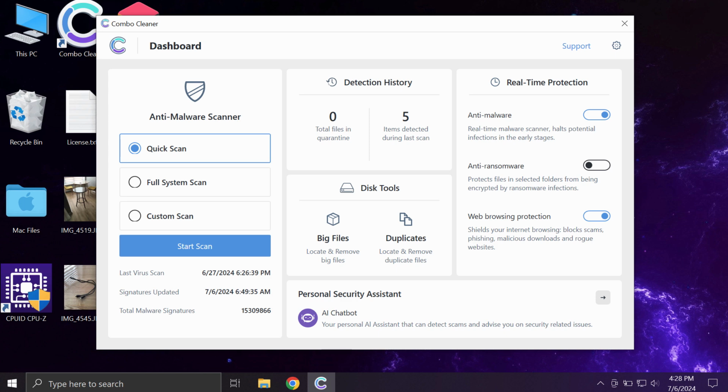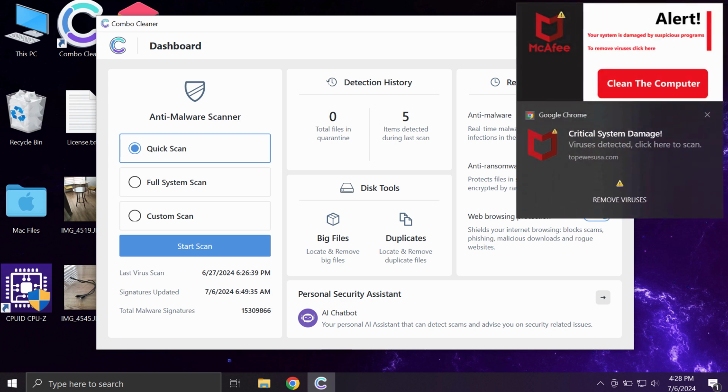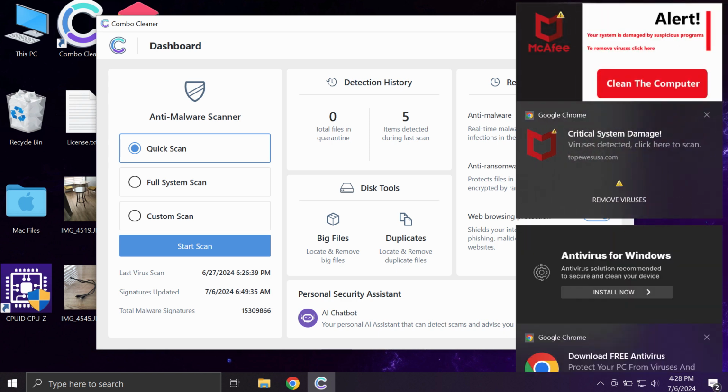So Combo Cleaner antivirus will help you to effectively identify and then eliminate all other infections which could still possibly stealthily remain on your computer. So use Combo Cleaner to get your computer fully fixed.